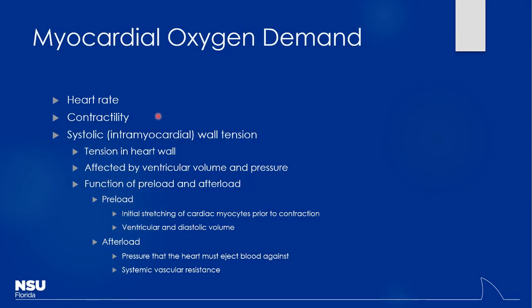So as you mentioned, looking at the heart rate, the contractility, that systolic wall tension there. So again, how tight are those ventricles in terms of their compliance and things like that. And again, this is going to be a lot of a function of preload and afterload. So again, preload just meaning what's coming back into the heart. So again, who has a lot of extra preload? CHF patients have a lot of venous backup, things like that.